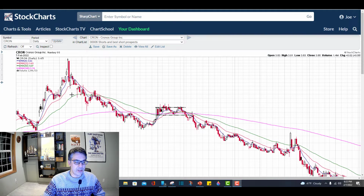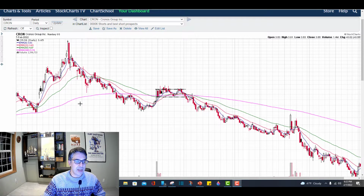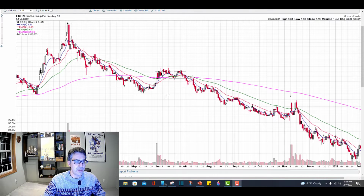Okay, now here's your typical shelf. And it's actually a bearish pattern, and we normally don't want to make a play off of it. This is Cronos, C-R-O-N, one of the mini marijuana stocks that has taken it on the chin. And we see after an extended pullback, an up move, and then we see some sideways action, and it starts to tighten up.